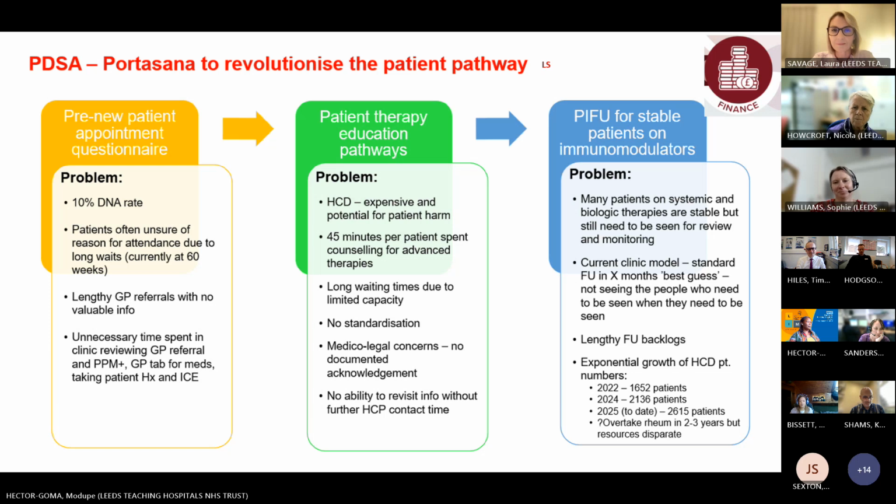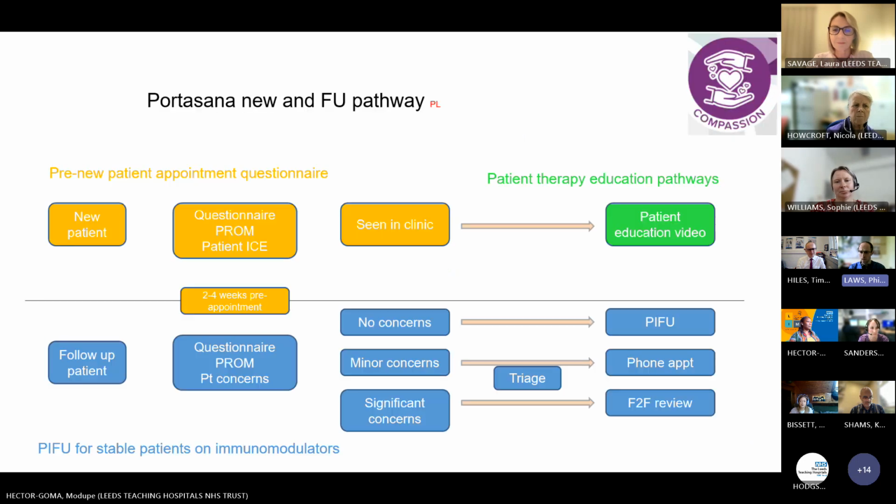Thanks, Laura. My name is Phil. Laura's one of the dermatologists in the department as well. Next slide, please. So the next slide really just builds on what Laura's talked about. So I'd draw your attention to that top half of the slide, the yellowy orange. So this is the new patient pathway whereby we can glean the information in an efficient way to really sort of focus the consultation and make it as efficient as possible, and then signposting to patient education.